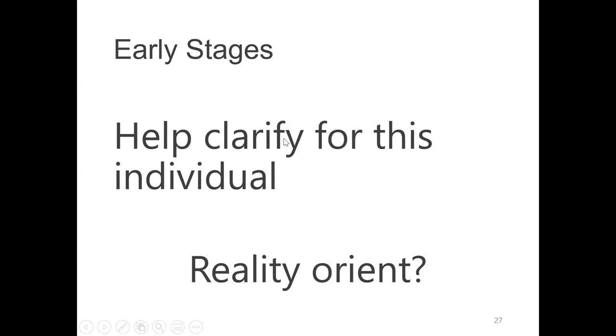make their own choices. So in the early stages, if you've ever been to any kind of session on Alzheimer's or dementia communication, you've probably heard people say, don't reality orient. But I will say that in the early stages, remember, you're visiting Ireland, your loved one a lot of times is looking for clarification. They might say, it's August, right? And I think it's a good idea to clarify for them.